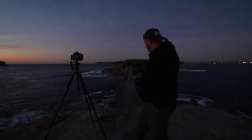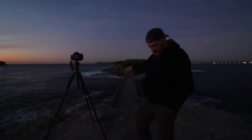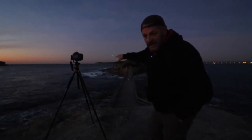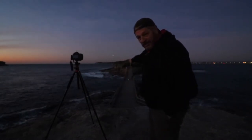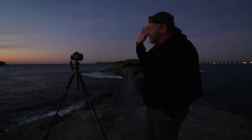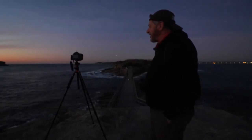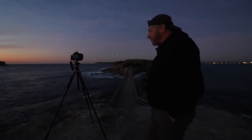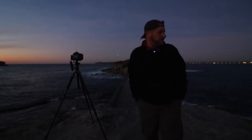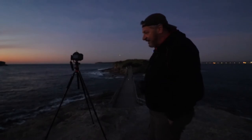But that's the shot, looking straight down the barrel of the lens, straight down the bridge and then into the island. The sky to the left of me is starting to light up. You can probably see a bit of it in the video here, but probably about another half an hour, I think we will be just about done here.